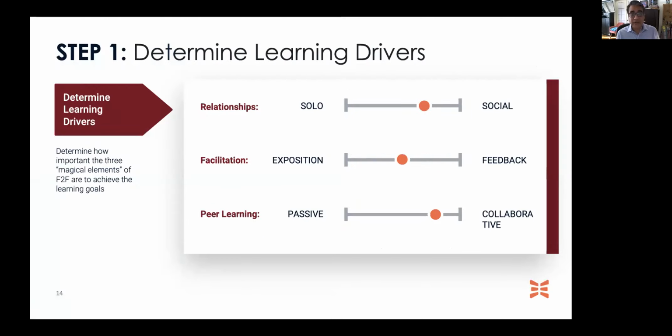So let's start off with step 1 here. Now, determining learning drivers. Here we're trying to identify what were those magical elements of the face-to-face experience that we really want to make sure are included in the online experience. So I've listed 3 here: relationships, facilitation, and peer learning. And you'll see we've got 3 different scales, one for each.